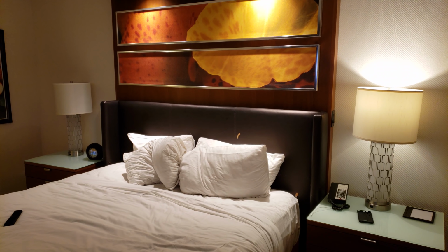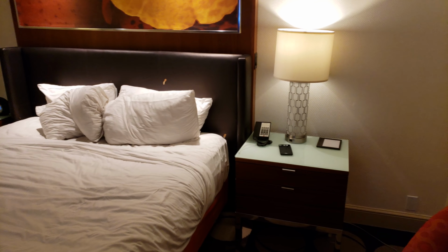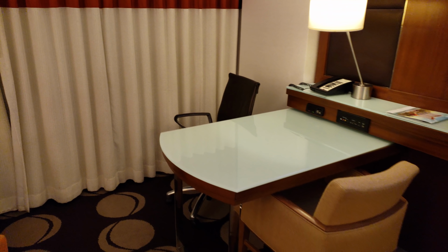But as you can see with the headboard here, there's some rips in the leather. I thought that Mirage should have taken care of that and should have fixed that, but that wasn't done. You know, as with everybody, nobody really gives a shit about the room review. They really don't. Most people just care about the view.